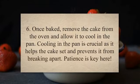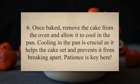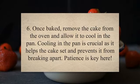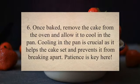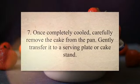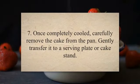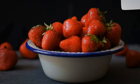6. Once baked, remove the cake from the oven and allow it to cool in the pan. Cooling in the pan is crucial as it helps the cake set and prevents it from breaking apart. Patience is key here. 7. Once completely cooled, carefully remove the cake from the pan. Gently transfer it to a serving plate or cake stand.